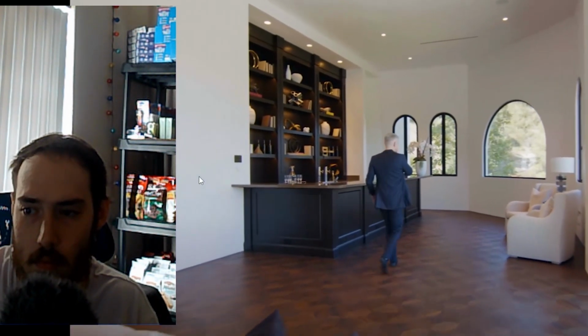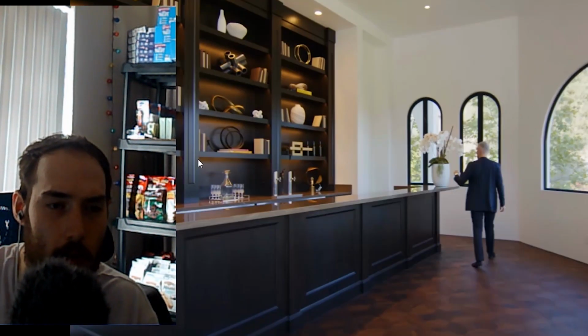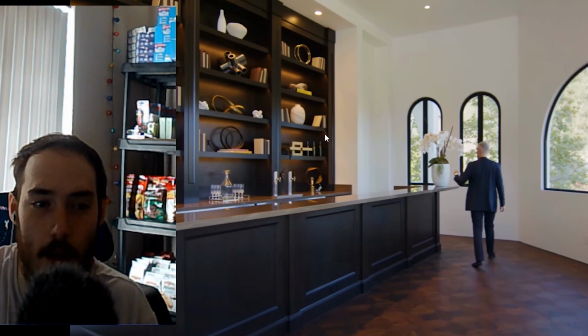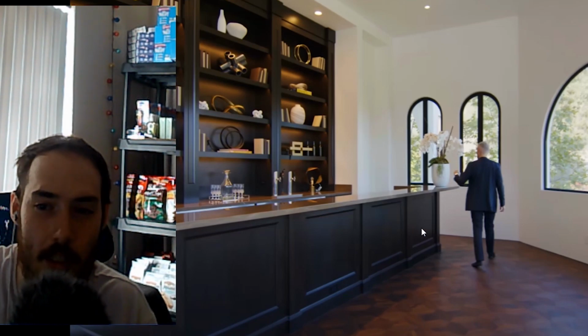Like I said before, there are 8 bars in this house. So everyone who has a big house is an alcoholic. That's what I'm... Every house tour we've seen, there's like 50 bars in every house. I don't understand. Can you not just put alcohol on top of the fridge? That's what I do. That's the bar.